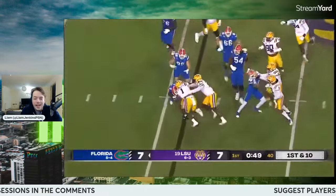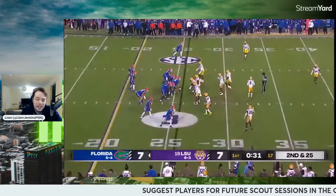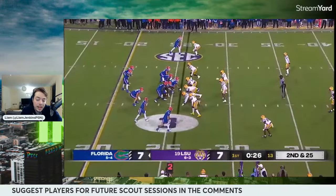The contact isn't bad. The blocking is the only weakness I've really seen. And I guess that's saying something.